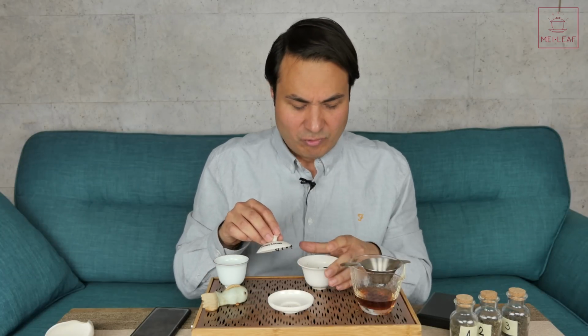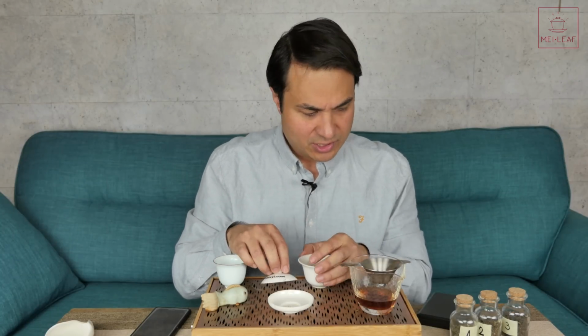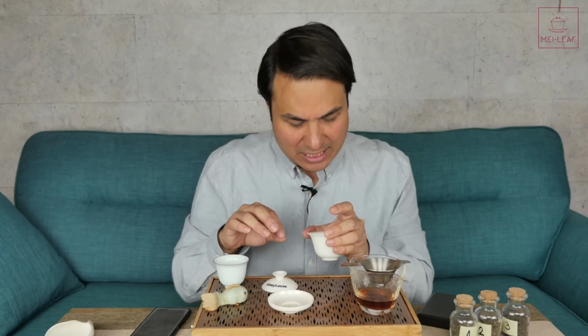That is weird. Now it's starting to smell more like a black tea. Oh, that is really, really strange. It's like someone switched the teas when I wasn't looking. This smells like a lemony black tea. And it's got PuErh notes in it. Now I'm starting to doubt myself.